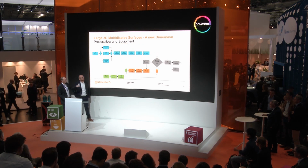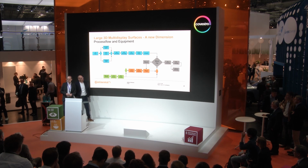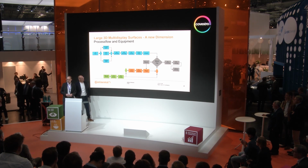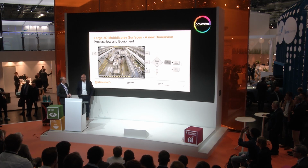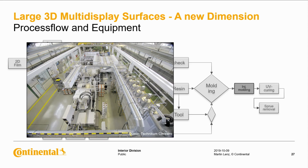Okay, you see more or less everything's ready. We have the film, the IMD, and the tool. What is missing? Missing is, correct, the injection molding machine. And due to certain reasons, we decided to use our 2,300 ton machine.